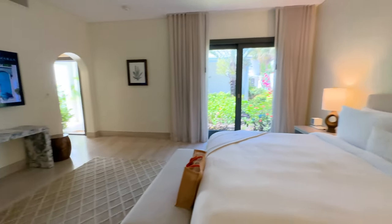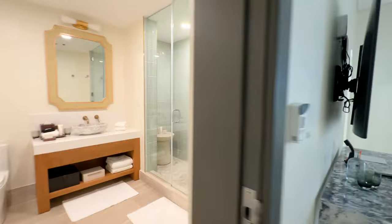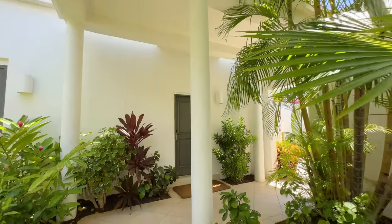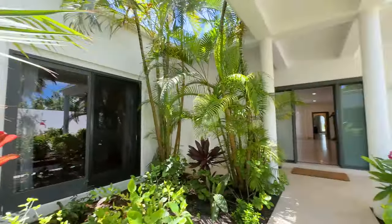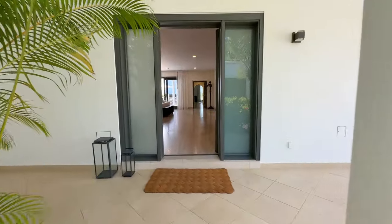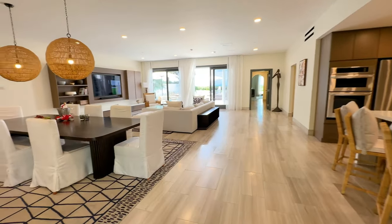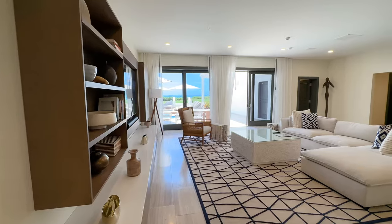You have a big flat screen TV, and then through here, the master ensuite. Love those tiles and the big rock sink. Through the tropical courtyard and you are in the main villa. Let's check it out. So contemporary and luxurious in here. Gosh, the light is just beautiful.